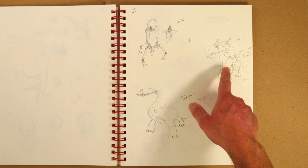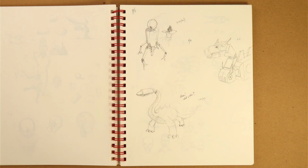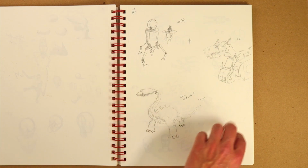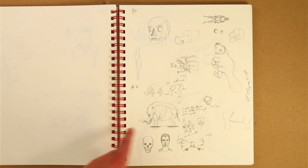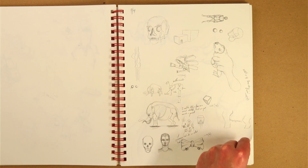This is a study for a dragon creature that's made out of a whole bunch of refuse underneath Siberia in that same Amongst the Broken story. This is weird because it kind of looks like a dinosaur with a bullet for a head, and the drill guy's fun. Random studies, thinking about creatures and how they're built, how they're put together.